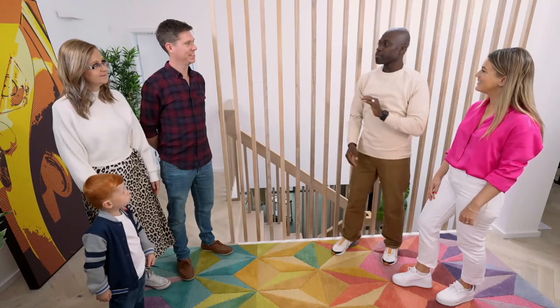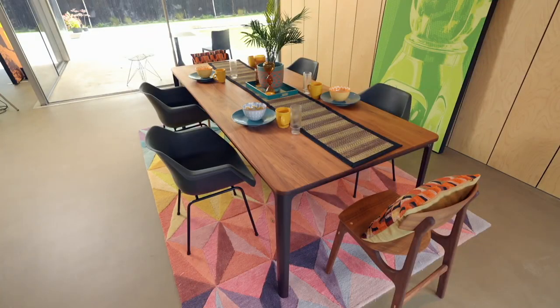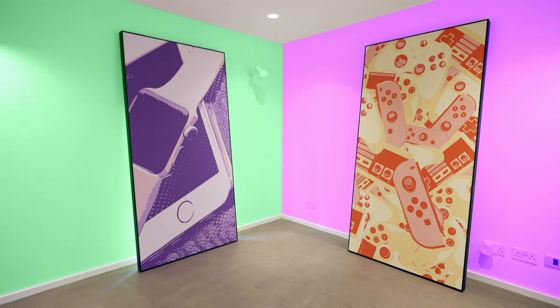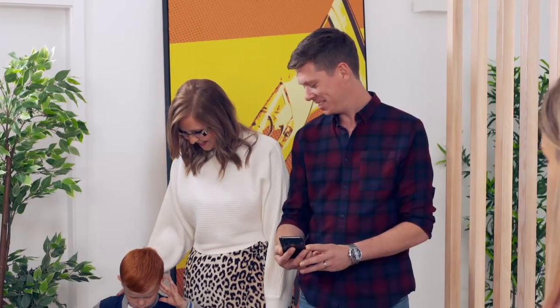We are now in the 21st century and you can do that using AR and your smartphone. The VISUALISER app from DULUX allows you to choose colours from the world around you, match them to a shade of paint and apply them virtually to your walls. So we want you to pick a colour here and now. Actually, we want you, Stanley, to pick a colour. You can help us out.